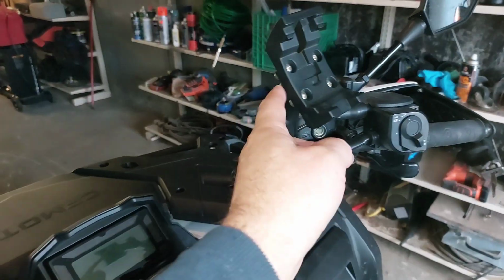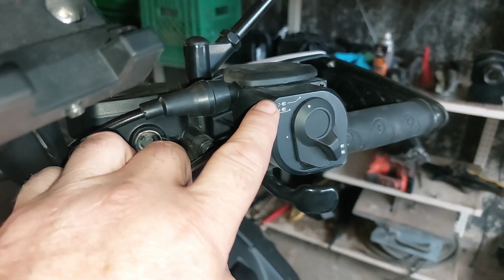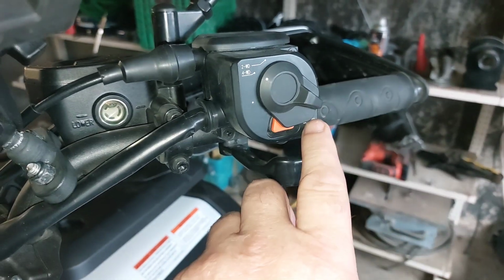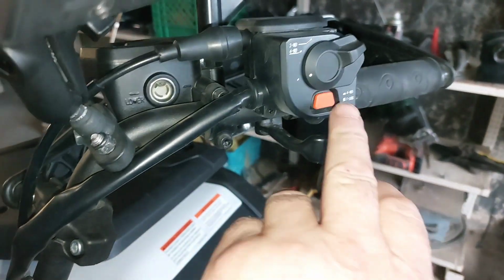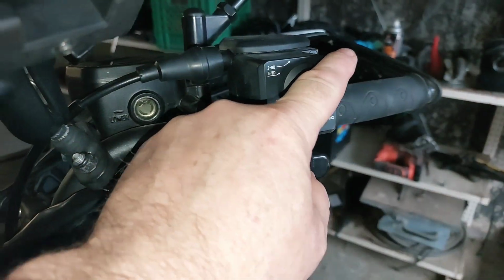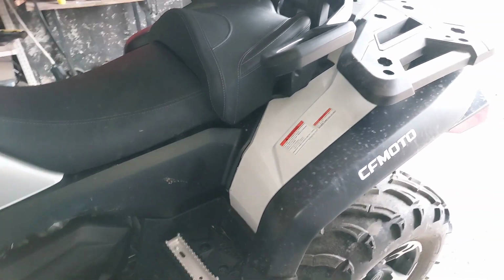Yeah, so I got my GPS mount on here, and it's got 2-wheel, 4-wheel drive, and then if you want a full locking front diff right here, which is, I mean, this is amazing for the squad. And this is a heavy bike. It's not light. It's close to 900 pounds, I think.